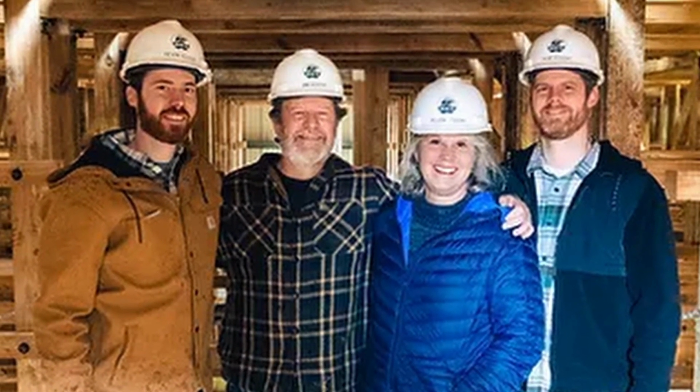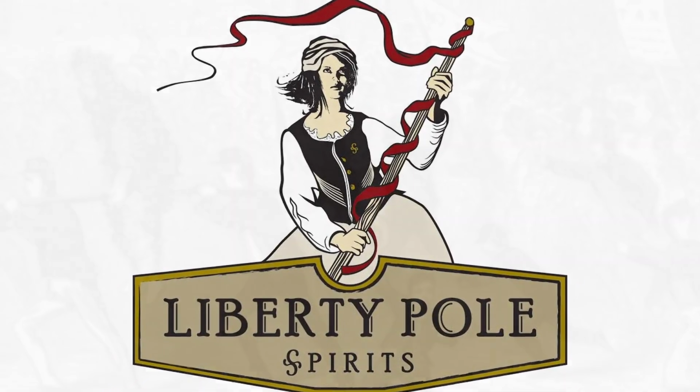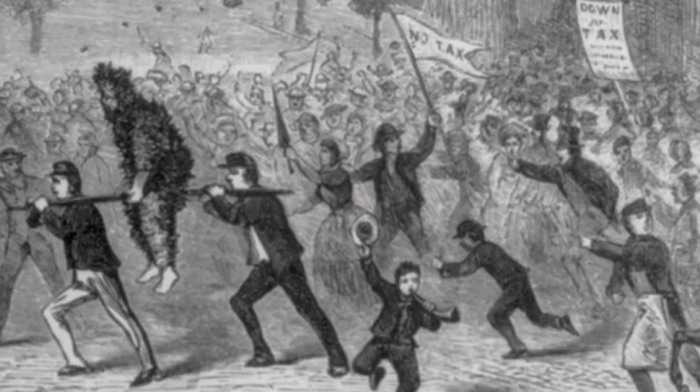Liberty Pole Spirits was founded by Jim and Ellen Huff with their sons in Washington, Pennsylvania. This family wanted to restore the tradition of whiskey making to their region. They named the distillery after the Liberty Poles that were placed throughout towns during the Whiskey Rebellion in 1794. This was a sign of protest against the whiskey excise tax that was being put in place on farmers by Alexander Hamilton to pay for the war debts of the Revolutionary War.